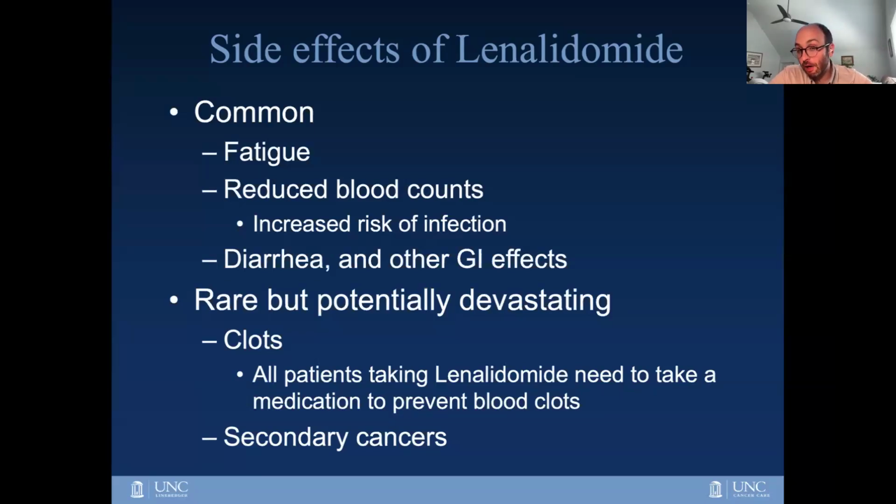It can get better if we reduce the dose or stop the drug, but because it has a lot of other potential things that can cause it, we have to do a lot of work to ensure that it isn't something else making us fatigued before we cut back on the dose of a drug that has been shown in good studies to help us live longer.